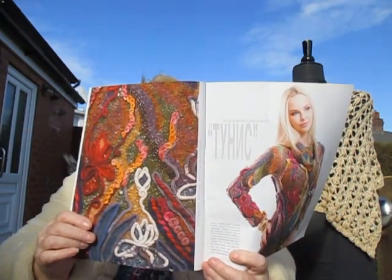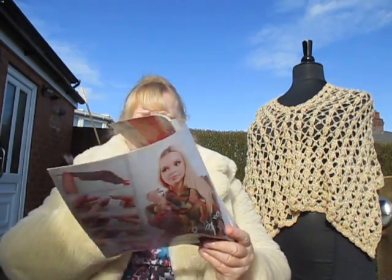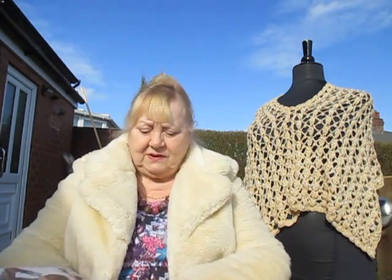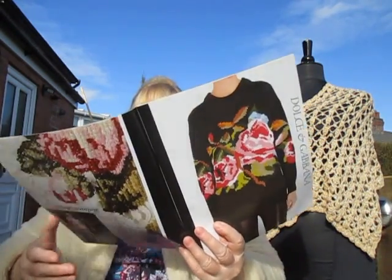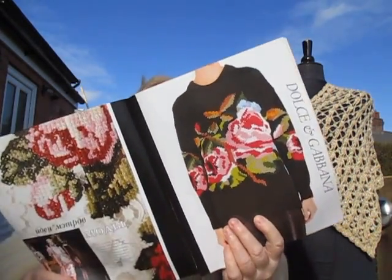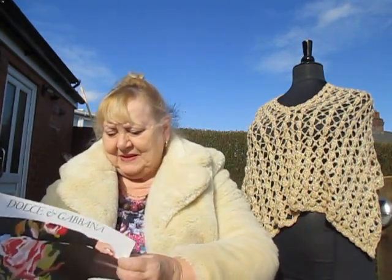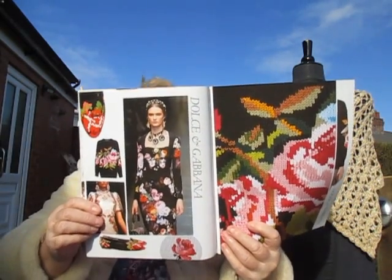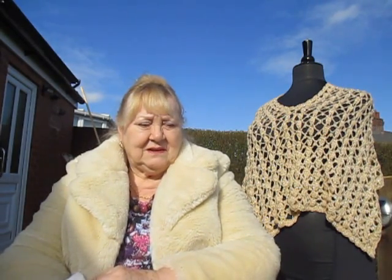That's another one there. That looks knitted actually. I'm not sure if it's Tunisian or it's knitted. Yeah, it's showing a crochet hook, so. These only arrived about half hour ago, so I can't really tell you much about them. That is so pretty, but I think it's done with cross stitch. I mean, it does say Dolce & Gabbana. So, flowers and roses. Ukraine crochet and knitting.